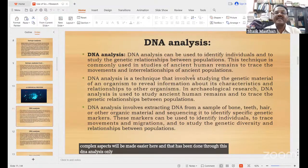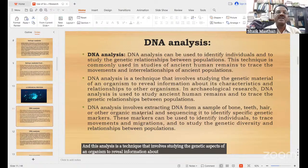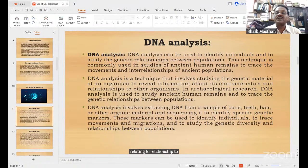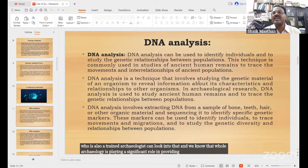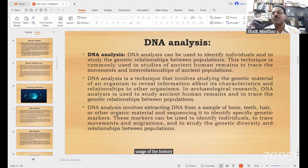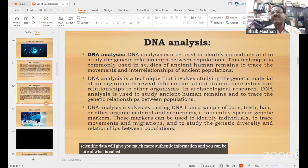And this analysis is a technique that involves studying the genetic aspects of an organism to reveal information about characteristic features and its relationship to other organisms also. So these are some of the technical terms used as far as DNA analysis is concerned. A scientist who is also a trained archaeologist can look into that, and we know how archaeology is playing a significant role in providing information to be presented for history. History classes, through this analysis of scientific data, will give you much more authentic information, and you can be sure of giving a new shape and structure to the development of history as such.